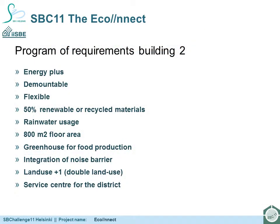The design of the second building was a contest between the graduation students of the faculty Built Environment at Zuyd University. All students worked in multidisciplinary teams on the project. In short, this was the program of requirements of the office building.